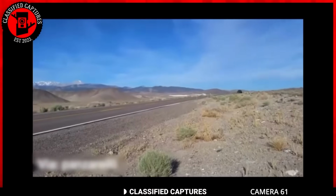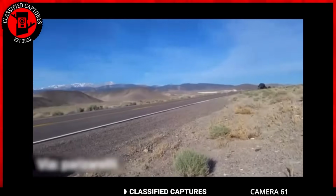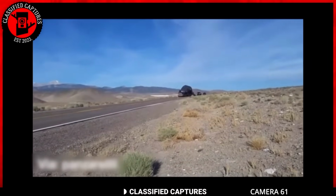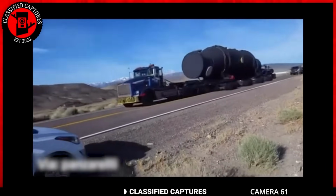She was driving down a road in Nevada when the police pulled her over to make way for a wide load. What drove by was astonishing. A huge truck carrying a large mysterious object on its trailer. The object looked like a giant bottle, but what could it be?